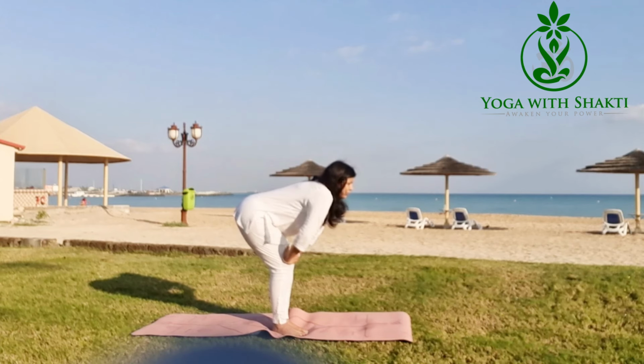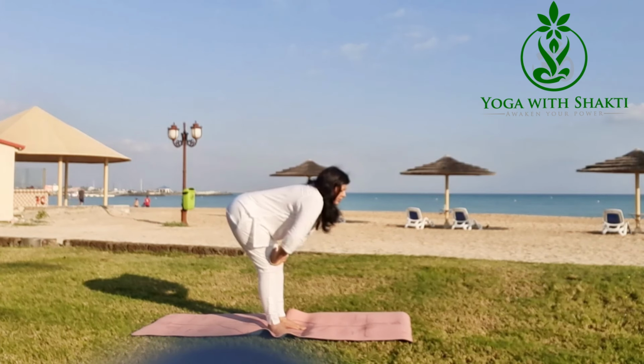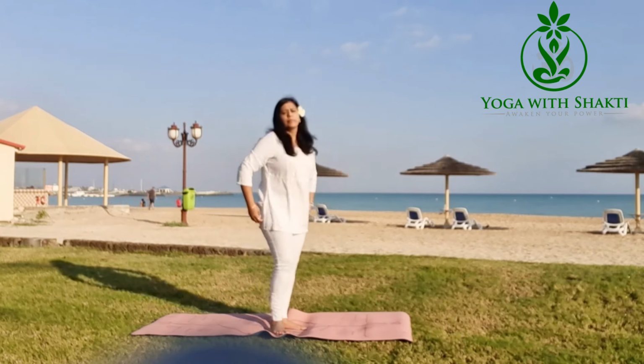So this is one way to hold this asana. Another way, you can keep your hands in front of you on the wall or on a chair and give the same stretch. Make sure you keep your head up and looking up, and then slowly release the position.